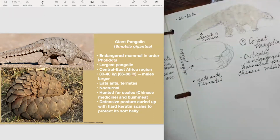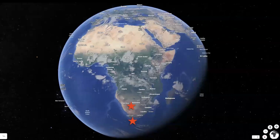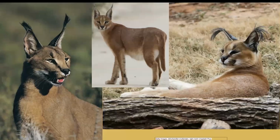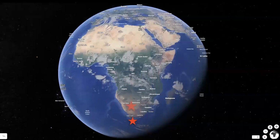So if I go back up here, we did our pangolin, we did our caracal. If you want to do screen captures, that's great. And our shark. So we have to keep moving though, because we're only a few in and we've got to keep moving. Okay, where are we going next?